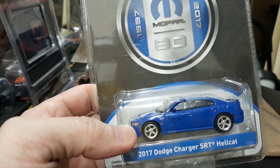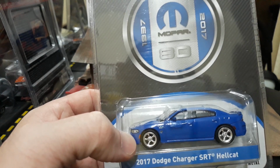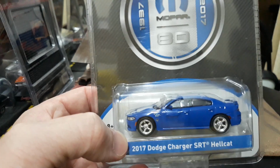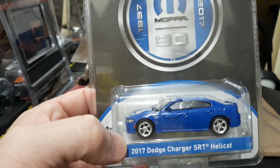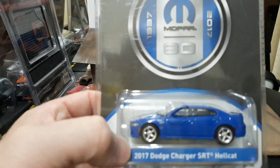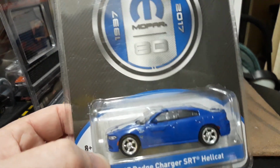2017 Dodge Charger SRT Hellcat. Yes, it says 2017, but I don't think this car came out till 2018, or it was late 2017. Sometimes when I get items here, they're a little bit behind on release dates in the US. So it could have been 17, I just didn't see the car till 18. But anyways, this is a really cool piece, and this is the newer body style Hellcat, which I'm a big fan of. So let's get him out, get a closer look at him.